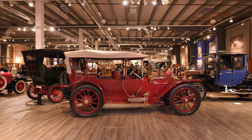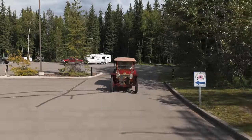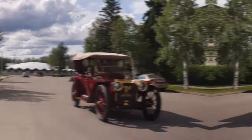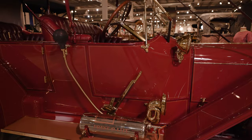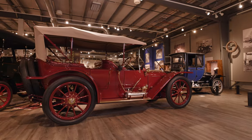This is the 1912 American Underslung Type 34 five-passenger tourist. This car epitomizes the brass era. It came to be known as the Underslung because of the unique orientation of its chassis.